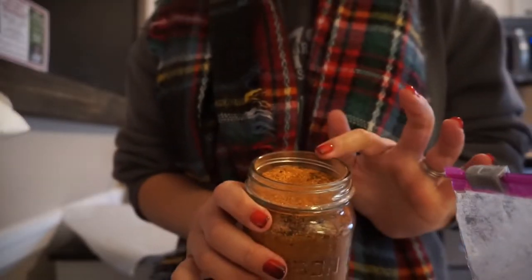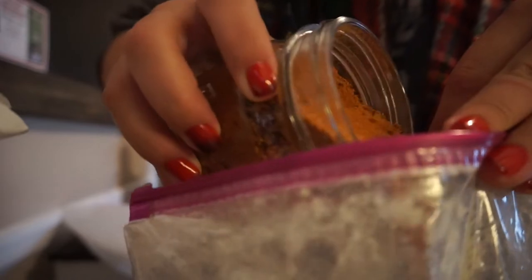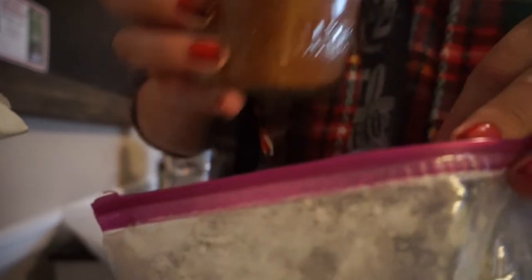We actually got a new one. Some of our friends went to Tennessee, and I was like, can you please pick us up some of this seasoning, because we ran out. We used it all, and it is so good.